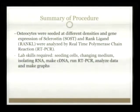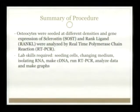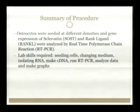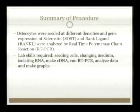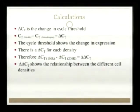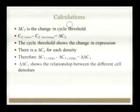So what we did was plate a certain number of cells in each different plate, and then over the course of a few weeks, change the media so we were keeping a constant environment for them, and then we would study the results of the different expression of the three genes that I mentioned earlier. So this is the results. If you can read this, it would have helped to know what it said. So moving on, just to show what this says, the different densities did in fact have different expression. This slide shows how we got there.